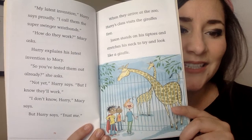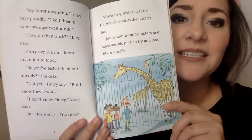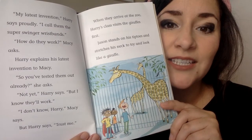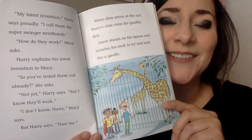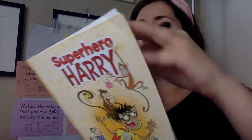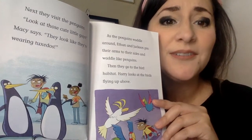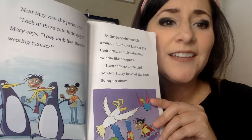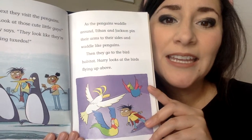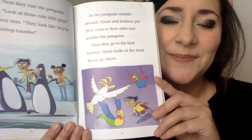I don't know, Harry, Macy says. But Harry says, trust me. When they arrive at the zoo, Harry's class visits the giraffes first. Jason stands on his tiptoes and stretches his neck to try and look like a giraffe. Next, they visit the penguins. Look at those cute little guys, Macy says. They look like they're wearing tuxedos. As the penguins waddle around, Ethan and Jackson pin their arms to their sides and waddle like penguins.